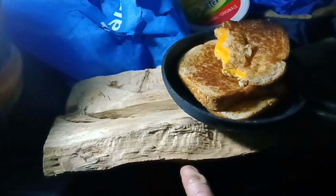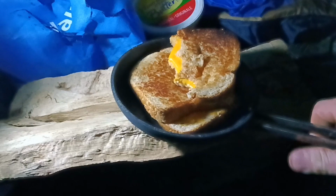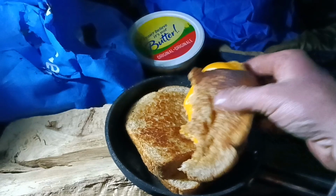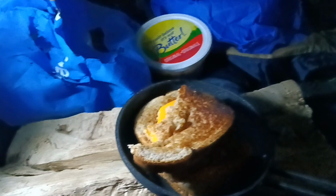So now I got my little piece of firewood as my table, because if I set the hot pan on anything else, it will burn it, as I found out right here with this Walmart bag, which isn't good because I need every bag that I have in order to get my gear back, but I think I'll manage. So for now, I'm just going to enjoy my poor man's grilled cheese, which is like Cheese Whiz grilled cheese. It's processed stuff.